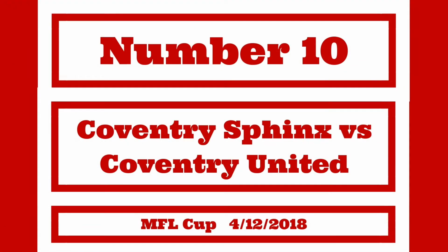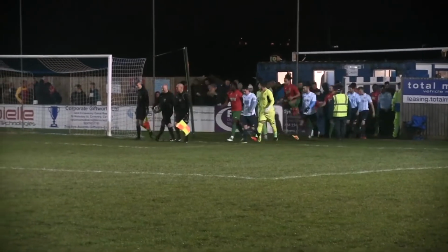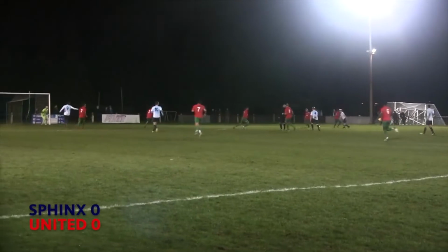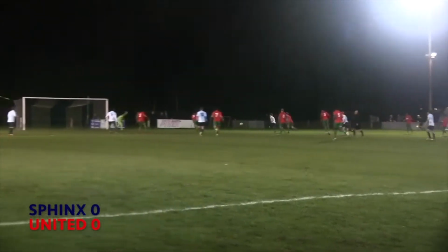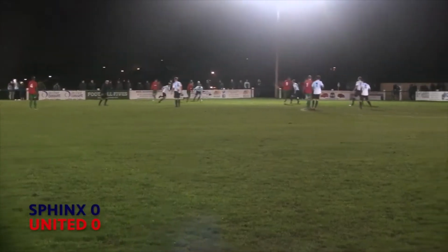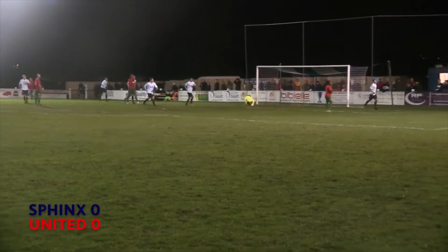Number 10, Coventry Sphinx vs Coventry United, Midland Football League Cup. Coventry derbies are feisty affairs with both sides determined to prove they are the non-league pride of the city. Sphinx have had the edge over United on match day in the last 2 years, with United's last derby day win coming at Sphinx Drive in March 2017. Although the red side of the city have ended the season on top for the past 3 years.